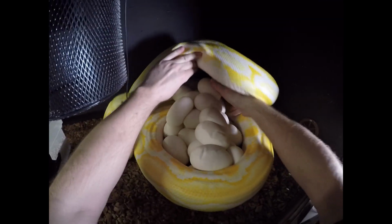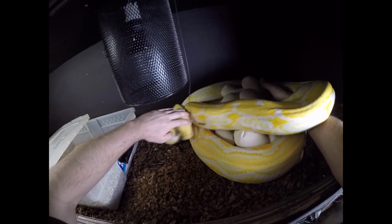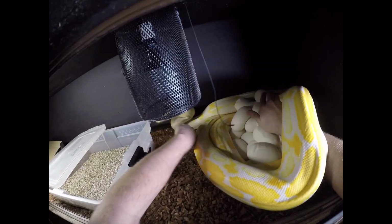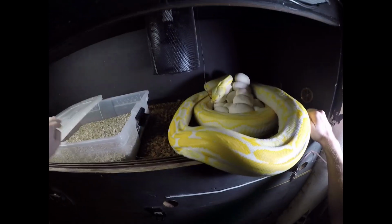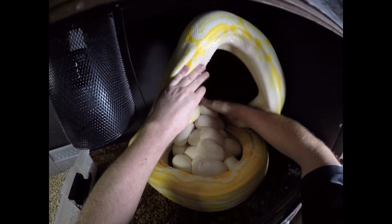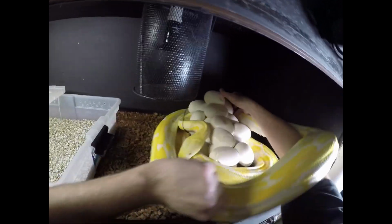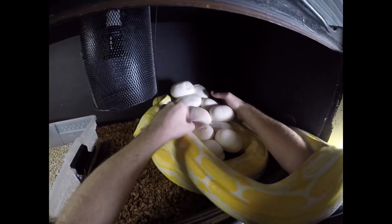Wow, this is a very nice clutch. Okay, so she's looking at me a little bit now. It's okay, girl, maybe you want to go away. Okay, so she's looking a little bit more grumpy now, but she's still not winding up. She's just trying to push me away. This is just very tricky now. I'm standing on a little ledge here, a little stepping ledge.